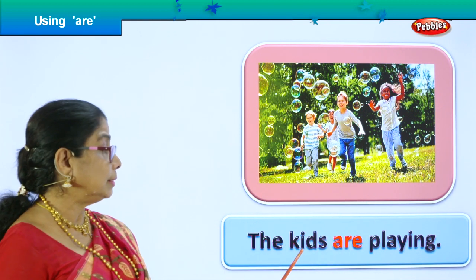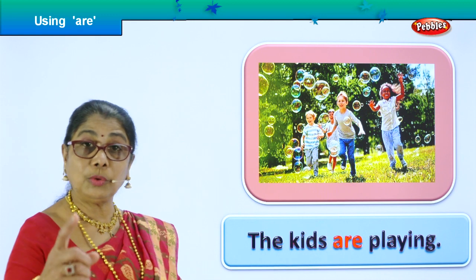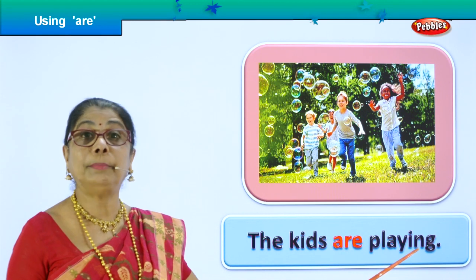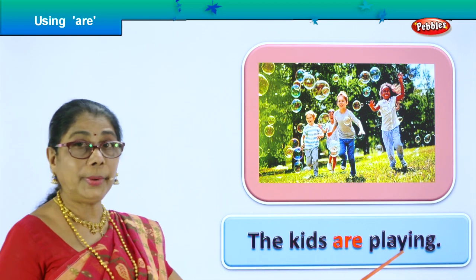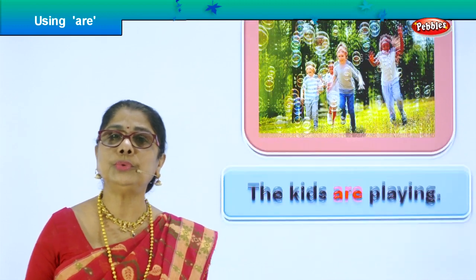So the kids are playing. What are the kids doing? When it is more than one, we say kids. One kid, many kids. The kids are playing with bubbles. Read the sentence. Look at the use of R in the sentence. The kids are playing. Good. Let's go on to a new picture.